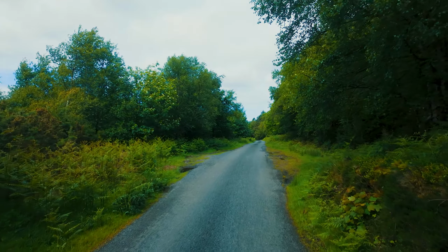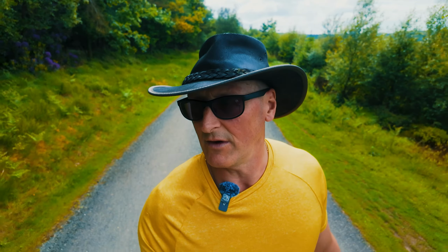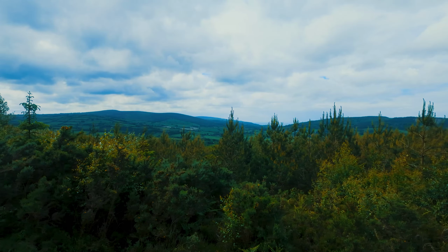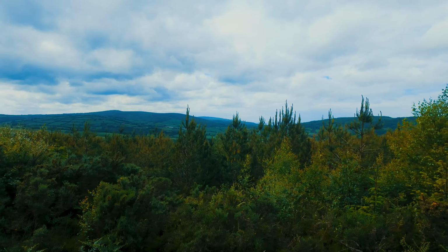So I've come out of that valley where the little forgotten village was. I think I've got about, I don't know, a mile and a half, 2 miles back to the car along this little country lane. So I've got some cracking views on the way back there. Of course, looking across the Duncree and Borlock Hill.